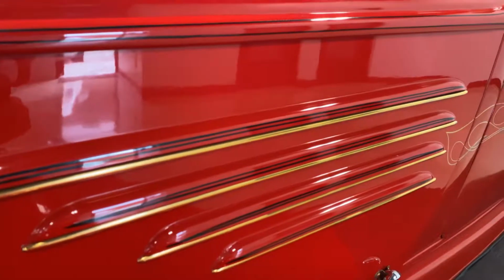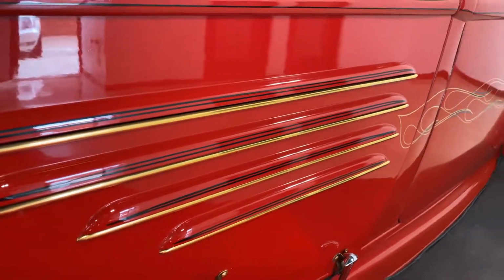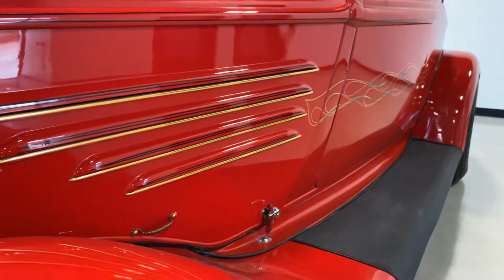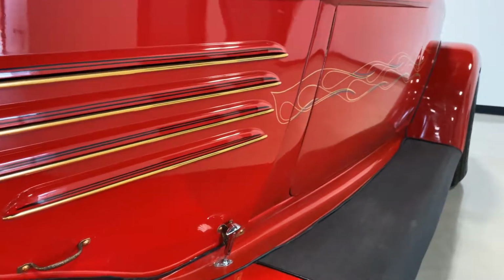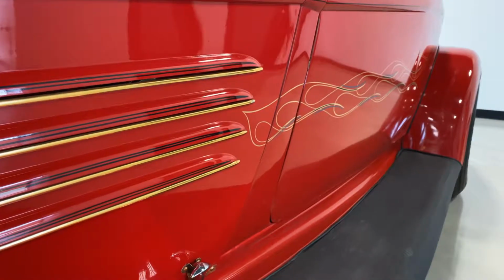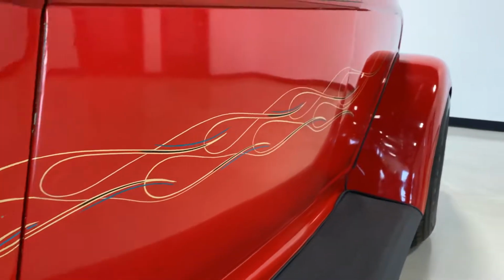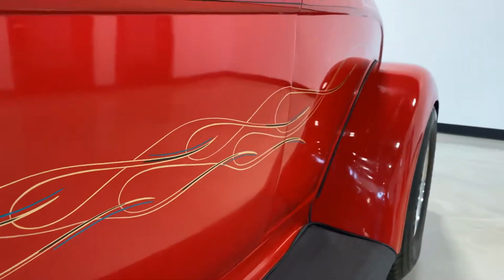You can see there the trim. For the car being 20 years old, it's in really good shape. Custom pinstriping, dropped front end with disc brakes, weld centerline wheels, 4-inch chop top, done correctly.